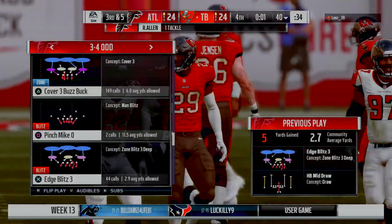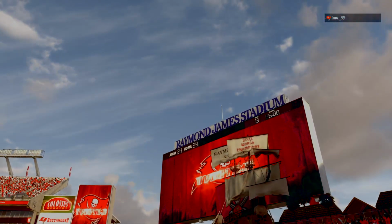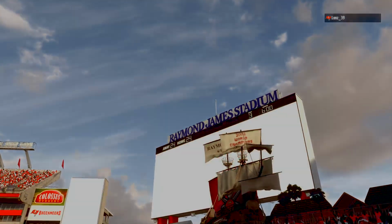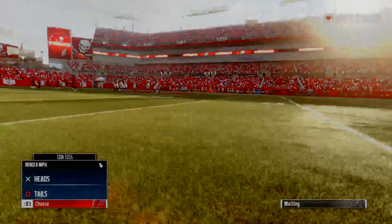Ricardo Allen, the safety, makes the stop. And that's one of the reasons you like to blitz even on rundowns. It confuses the blocking assignments. It doesn't allow those offensive linemen to get up to the second level. So a little teaching moment here.